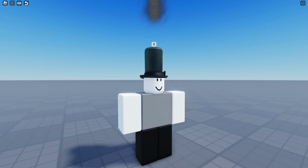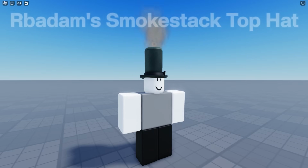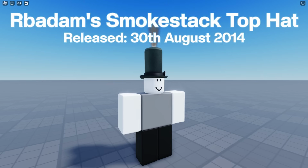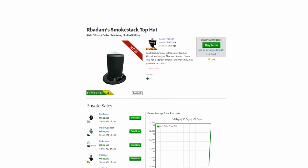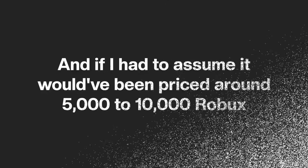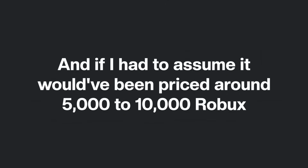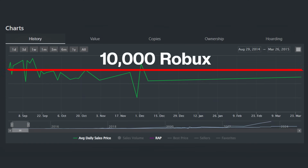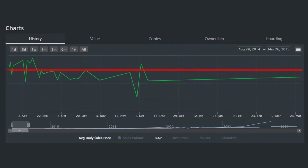One of the first and most interesting hats on the platform is Arbadum's Smokestack Top Hat, released on the 30th of August 2014 as a limited with 101 stock, but at an unknown price, as the archive data doesn't specify how much this hat was priced at, and if I had to assume, it would have been somewhere between 5,000 to 10,000 Robux, just from looking at the earliest picture of the RIP, and the sales after, to have a rough guess of what this could have been priced at.